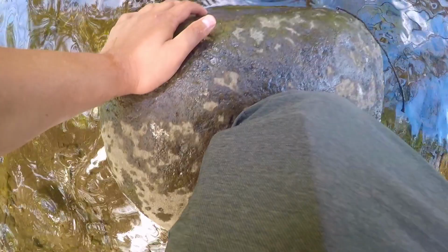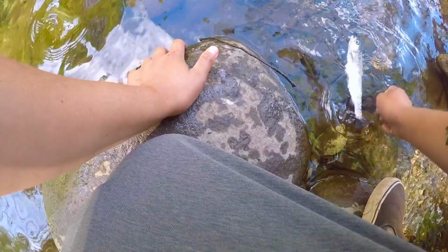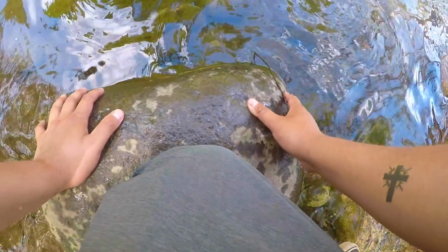Check it out, guys. Whole bunch of them. I wish I could just grab a couple and call it my limit, but I wouldn't feel right doing that. Look. Bunch of nice pan-sized ones. Come on, guys, you got it. Let me help revive them a little bit. Look. There's a whole bunch of them.